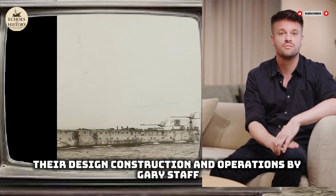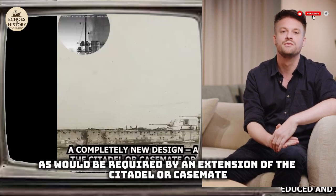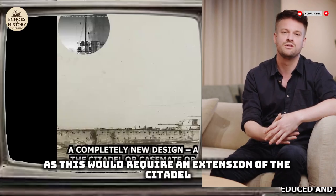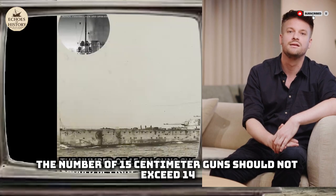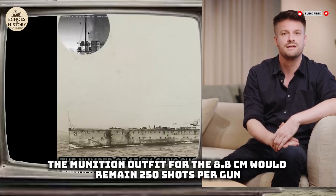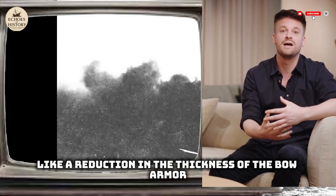Now, not all of these changes were adopted, and in German Battlecruisers of World War I: Their Design, Construction and Operations by Gary Staff, His Excellency, the State Secretary Grand Admiral von Tirpitz, made the following decisions regarding the proposals. A completely new design, as would be required by an extension of the citadel or casemate or other alterations to the ship's form, should be avoided at all costs. The diesel dynamo should not be moved, as this would require an extension of the citadel. To guard against fires, the diesel oil stock should be reduced and insulated. The number of 15cm guns should not exceed 14, and 8.8cm guns should be 8. The ammunition outfit for the 8.8cm would remain 250 shots per gun. The armament would be as for Ersatz Kaiser and Ersatz Hertha, or the Lützow.